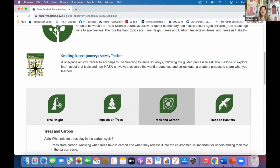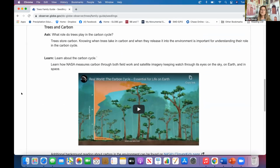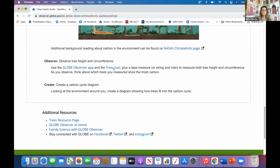In this case, let me take a look at trees and carbon. So we come over here and now we're talking about our older kids up through middle school. Here they're learning about the carbon cycle. They can watch this video here. Here, we give them a little more information about how to use the Globe Observer app and the trees tool. And then we're asking them to create something.